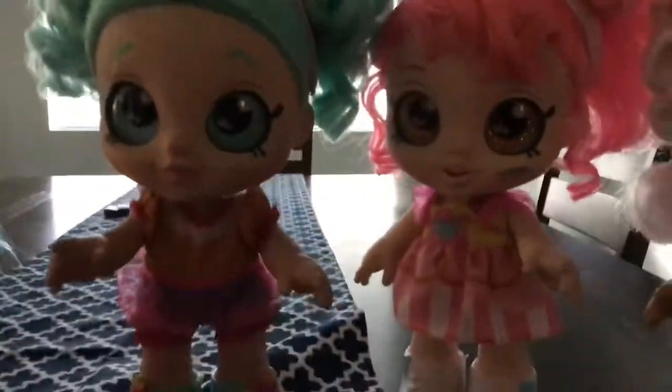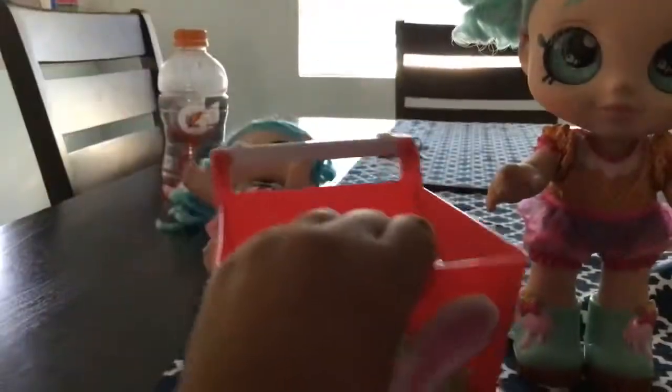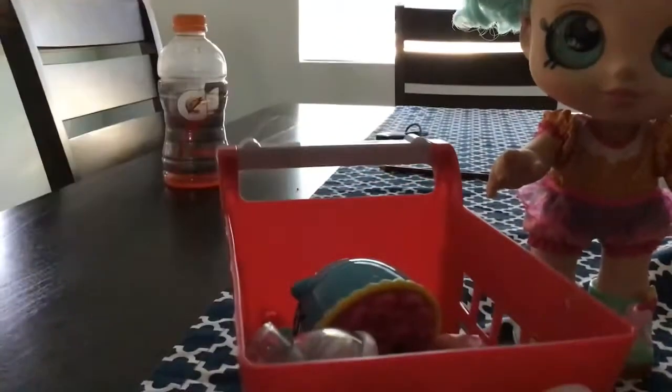Ready? 1, 2, 3. I have Peppermint, I have Donutina, and Marshmallow. I know, that's a lot on everyone, but wait, I also have the bunny cart here. And behind the bunny cart, I have Jessie Cake.